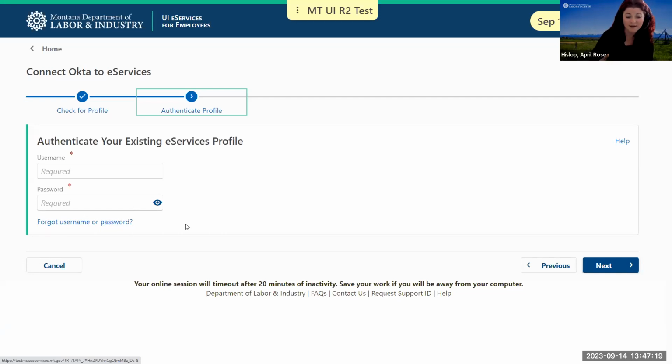We can actually reset that information for you after we verify who you are, and then you'll be able to use that new username and password when you log in to the new UIE services.